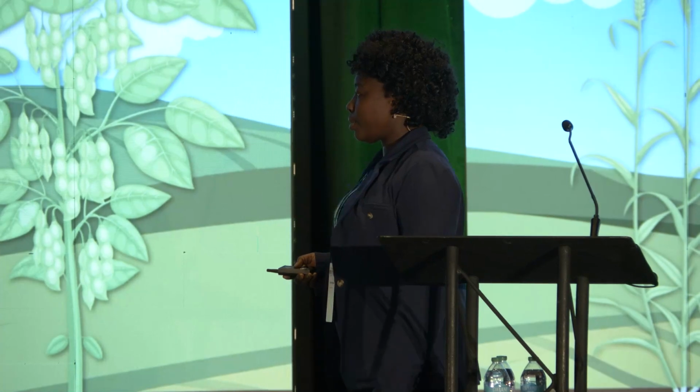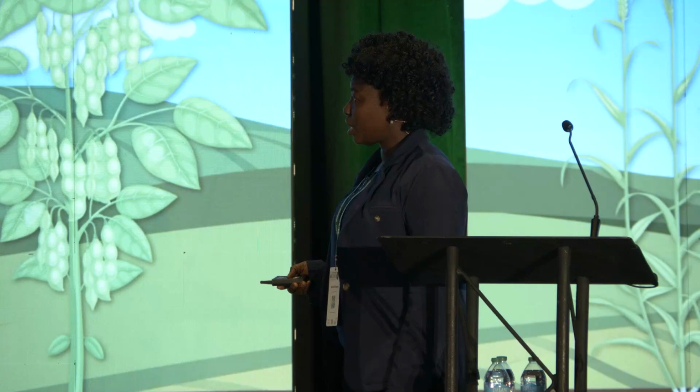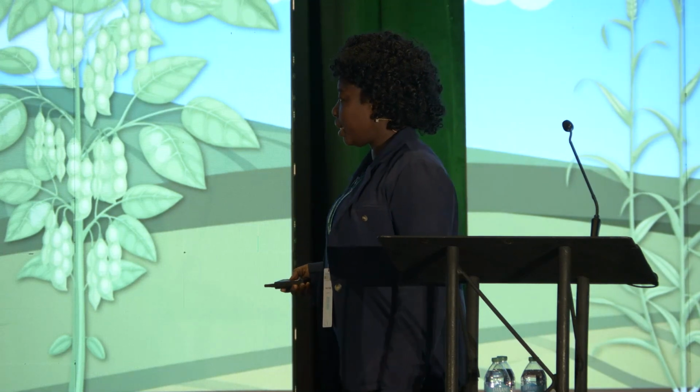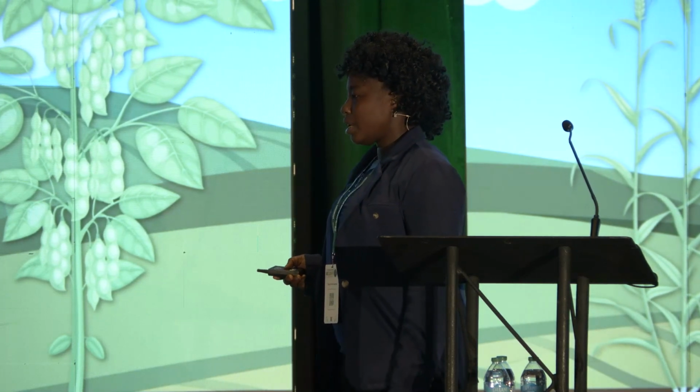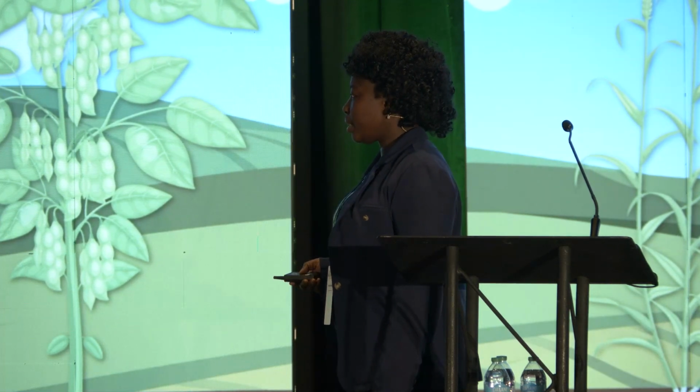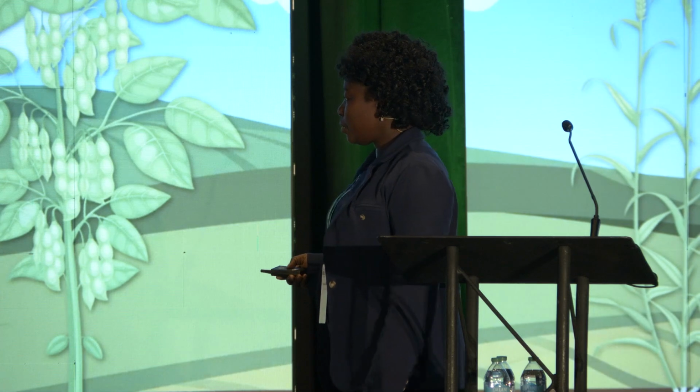Some information about the global coconut industry. 90 countries cultivate coconuts in the world, and the production covers around 12 million hectares of land, and the majority of this is in the Asia Pacific. In 2022-2023, production was around 67 billion nuts, which translated to about 7.73 billion US dollars to global coconut smallholders.